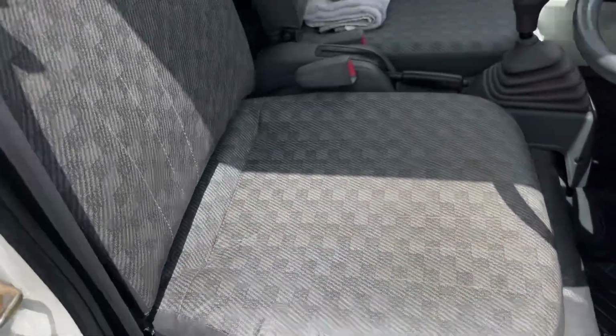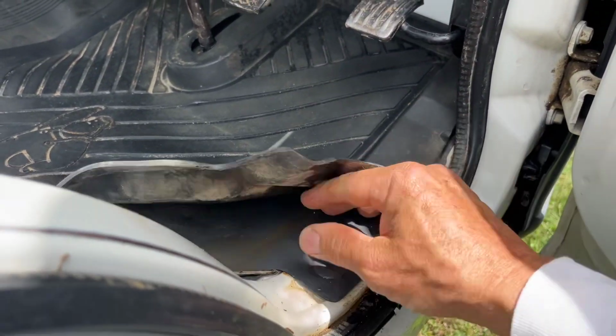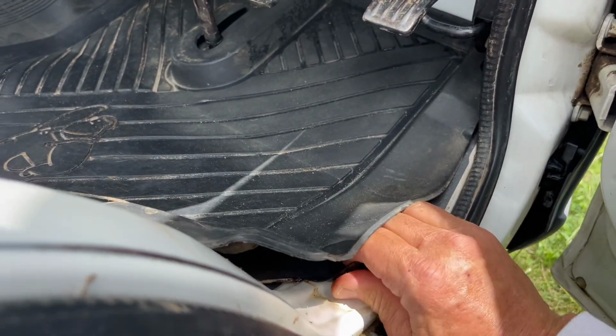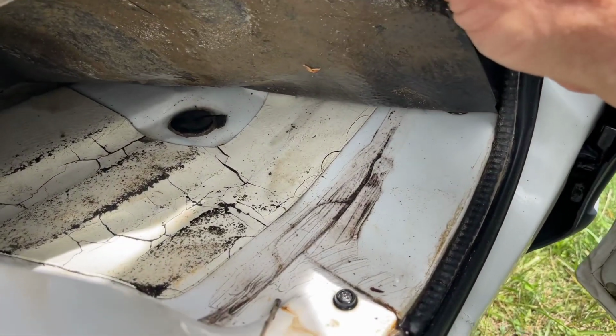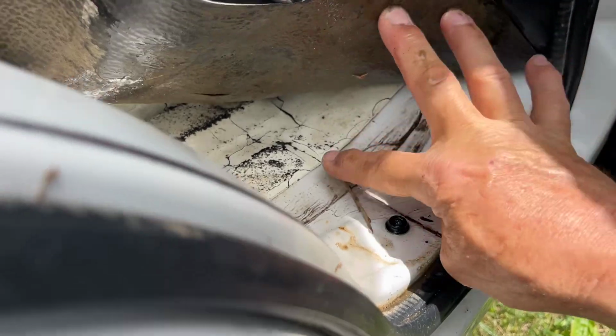And this seat is beautiful, absolutely beautiful. And now we're gonna look under the floor mat. But it was just funny, he remembered that from the video. Okay, very nice. Again, it's all wet because we cleaned it.